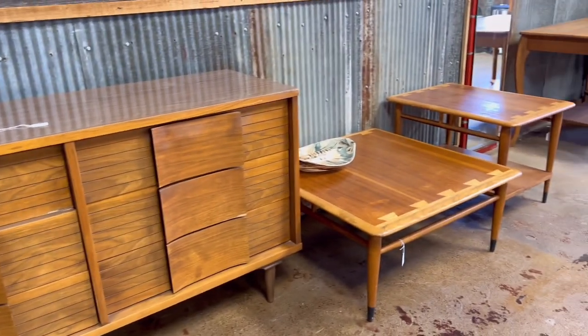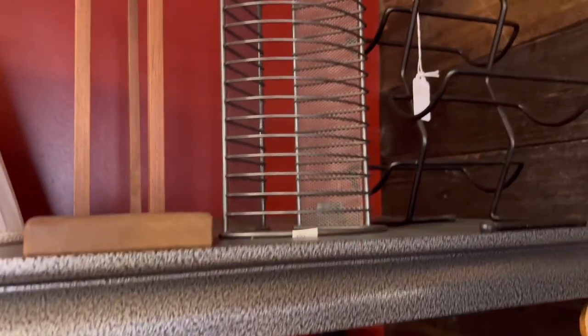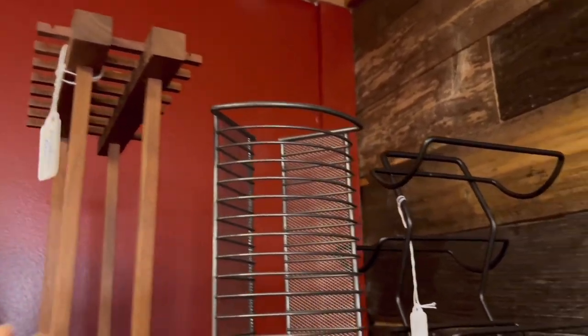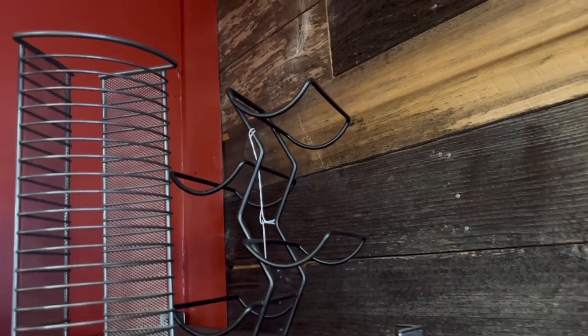At Thrifty Flea, there's also a room of furniture. Normally there's some mid-century modern, along with basically every style, just kind of whatever he finds. Up on the top shelf, there is a newer wire wine bottle holder. This would look super cute in your bathroom with towels rolled up where the wine bottles would go.